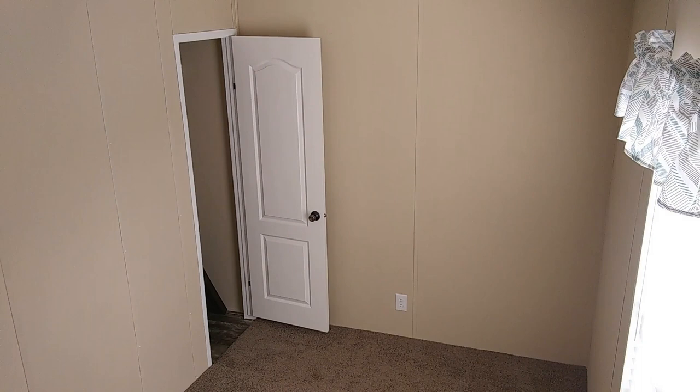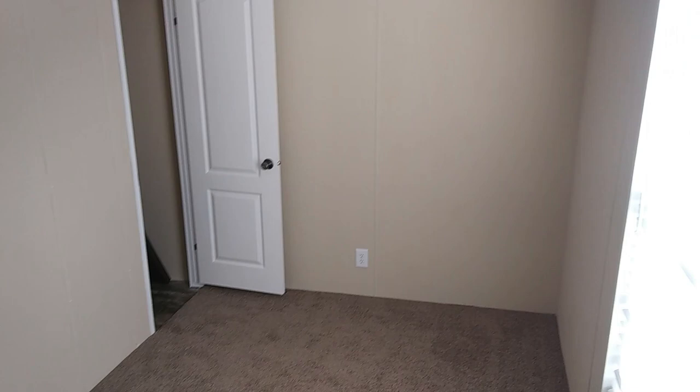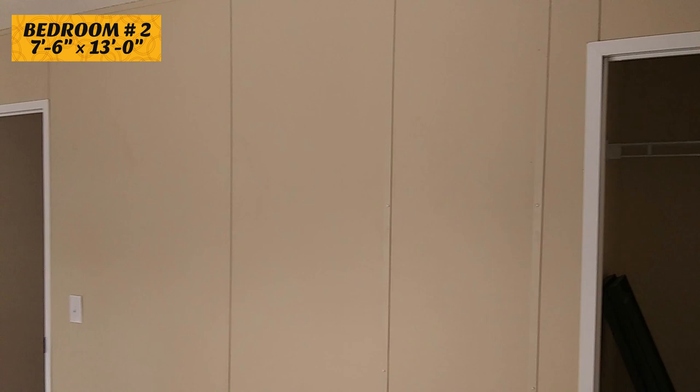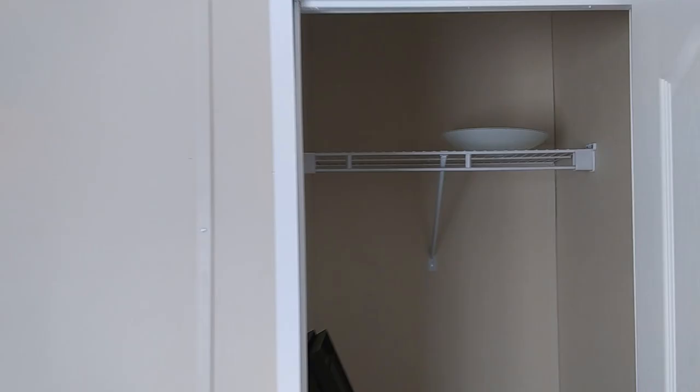So this is your second guest bedroom. This is definitely larger than the other room, so I would use this as a guest bedroom or a bedroom for my son or daughter or what have you. If you have children, you could use this as their room. Or if not, you just use it as a guest bedroom. It's really whatever you need it for.